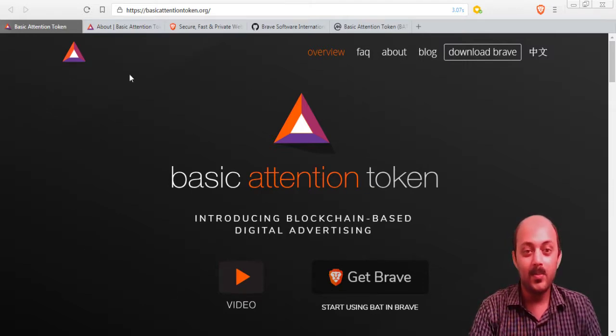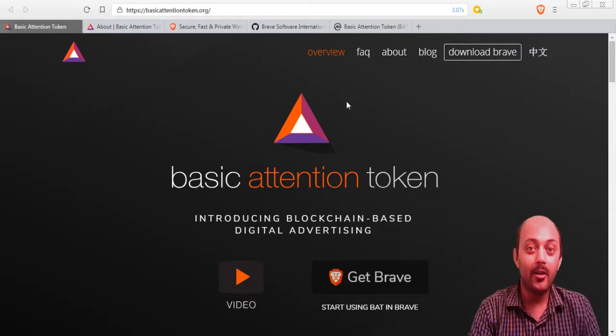As you can see on my screen, this is how the Brave browser looks, because I thought to give you a complete review of the Basic Attention Token BAT through their working product itself, which is Brave, rather than giving you the review on Chrome or Mozilla or Safari or Internet Explorer. So now let's proceed further to what kind of features the Brave browser has.